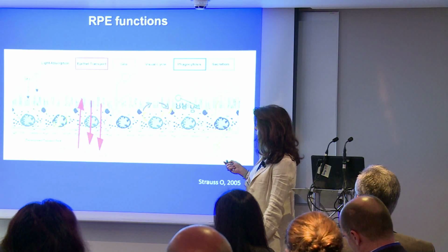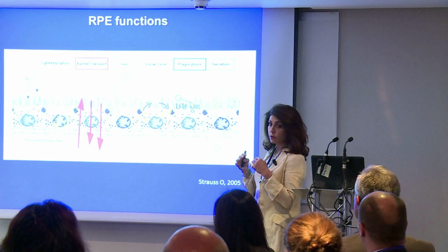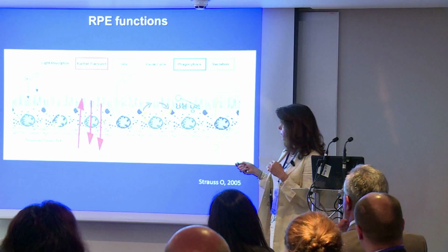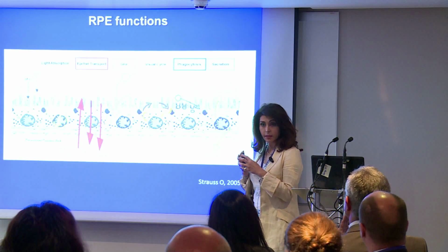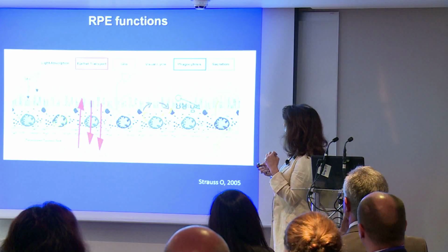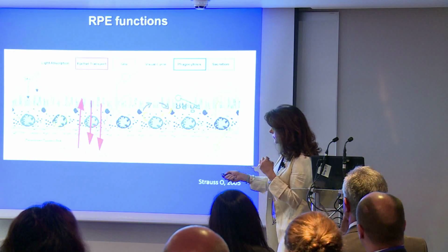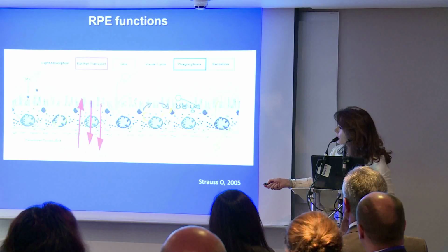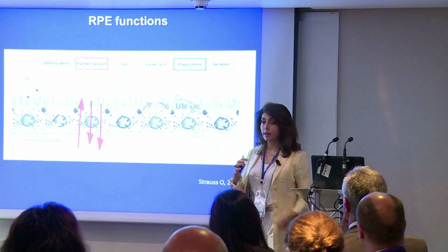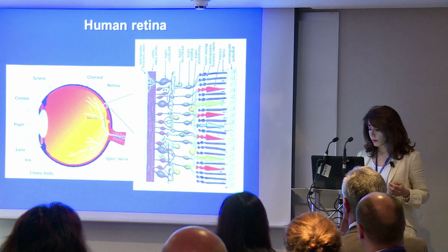They also have a very important role in phagocytosis of the outer segment of the photoreceptors, because the outer segment of photoreceptors is permanently shedding, and this is very important for renewal of photoreceptors. So if there is a problem at this point, then the photoreceptors degenerate. They also secrete growth factors bipolarly, PEDF from the apical part and VEGF from the basolateral part. They sit on a membrane called Bruch's membrane, and together with Bruch's membrane, RPE form the blood-retinal barrier. So it's really important that RPE remain functional.